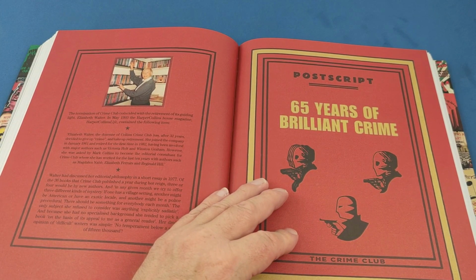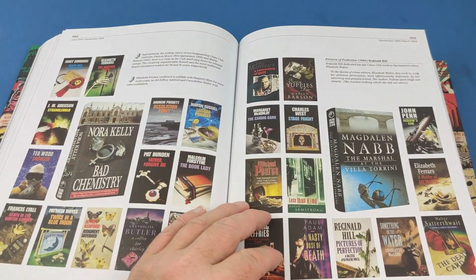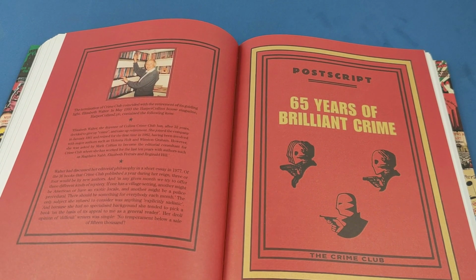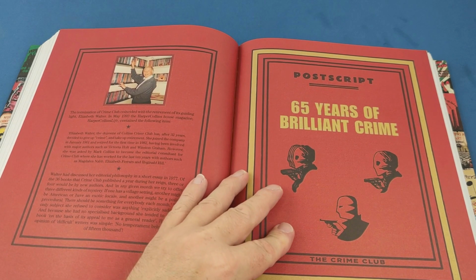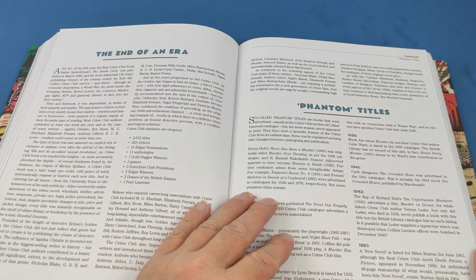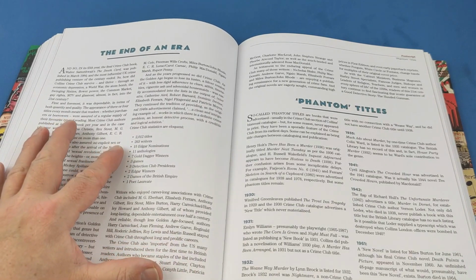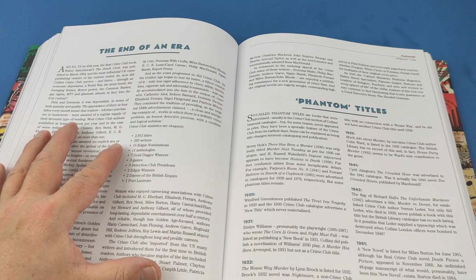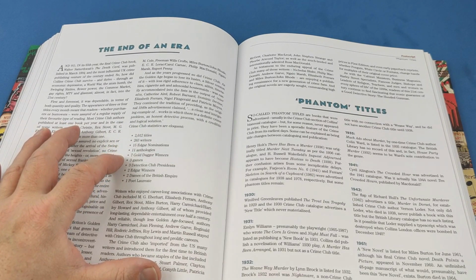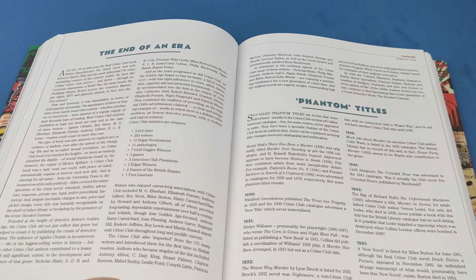And the postscript. Now, what's been quite good is that the author has been able to track down a few authors and get their little contributions to it, which is quite nice. It just adds a little bit to it. So here are some of the statistics. They published 2,012 titles, 263 different writers, 15 Edgar nominations, 11 anthologies, 7 Gold Dagger winners, 3 games, 3 Detection Club presidents, 2 Edgar winners, 2 Dames of the British Empire, and 1 Poet Laureate. There we are.